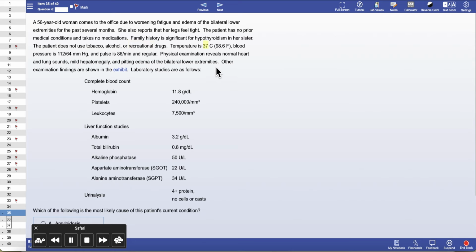Temperature is 37 C, 98.6 F. Blood pressure is 112/64 mmHg, and pulse is 86/min and regular. Physical examination reveals normal heart and lung sounds, mild hepatomegaly, and pitting edema of the bilateral lower extremities. Other examination findings are shown in the exhibit. Laboratory studies are as follows.